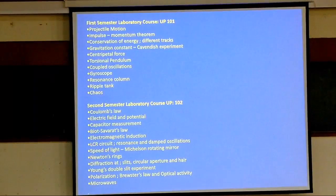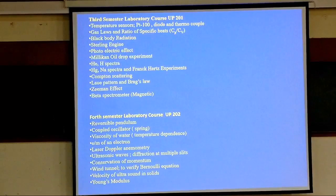These are the list of experiments, and you can see an experiment like the Cavendish experiment where the gravitational constant is found, which is a tabletop experiment. Similarly, you have black body radiation, and the Franck-Hertz experiment, which is also a Nobel Prize winning experiment. All these are tabletop, Zeeman effect. So you can see that such nice experiments are there for you to learn.